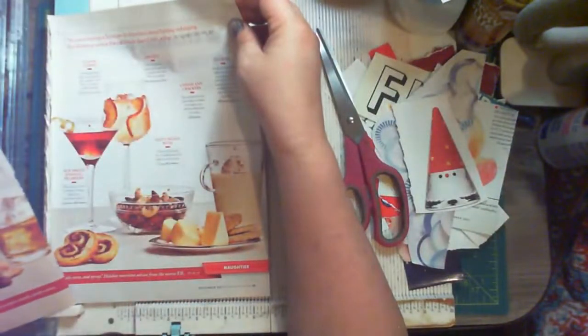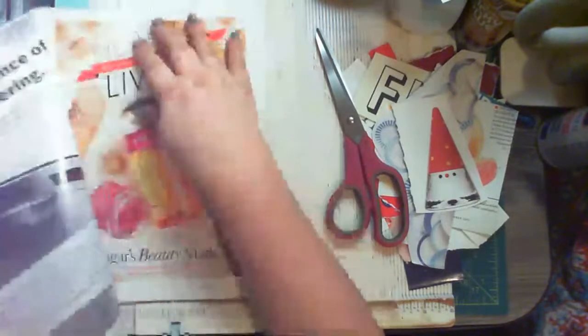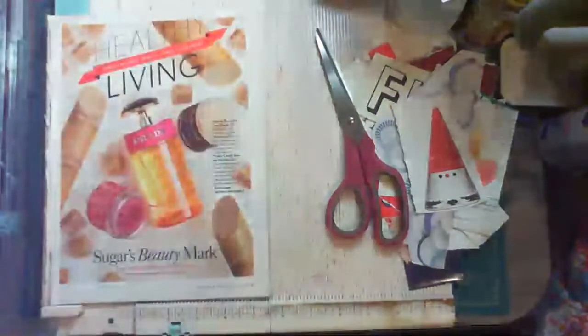Okay, so we've got some cocktails going on here that we'll probably cut out. Because you know I love to cut out cocktails. So we'll set those. Oh, that's cute. So I'll probably cut out that picture, and I like the word meditate.